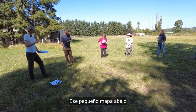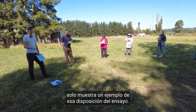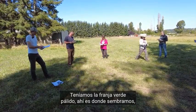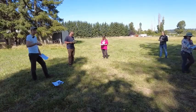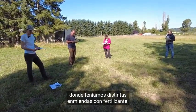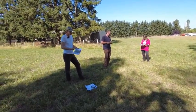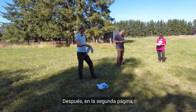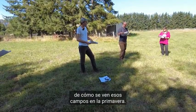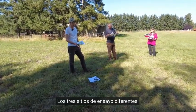That little map down at the bottom just shows an example of that trial layout. So the faint green strip is where we seeded, and then we had different subplots where we had the different fertilizer amendments. And then the second page, just to give you a little context of what those fields look like in the spring, the three different trial sites.